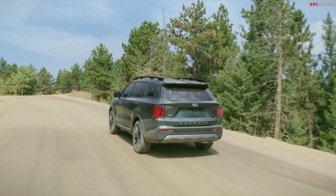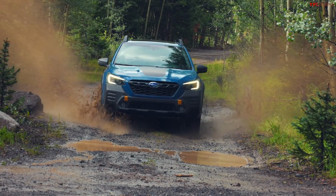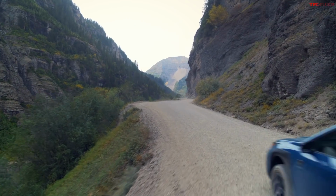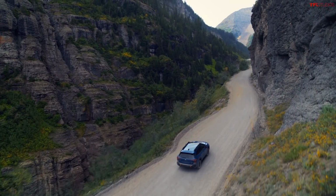Now, there is one other vehicle that is not a 3-row, but came out a little while ago, and that's the Subaru Outback Wilderness. So Ford's kind of late to the game, honestly, with this special wilderness-style Timberline, whatever outdoorsy thing. Now, the Wilderness starts at $38,120, but once again, it's only 2-row, yet it is more off-roady than your regular Subaru Outback. So those are the main competitors.